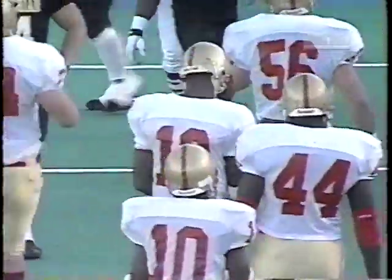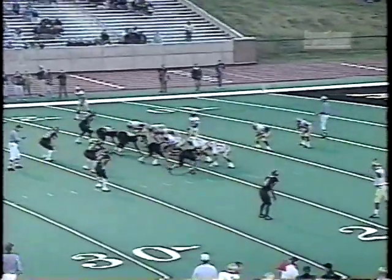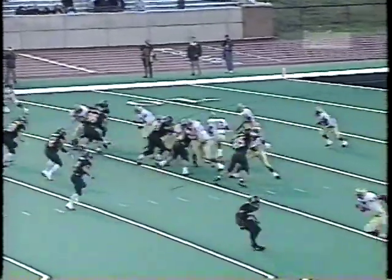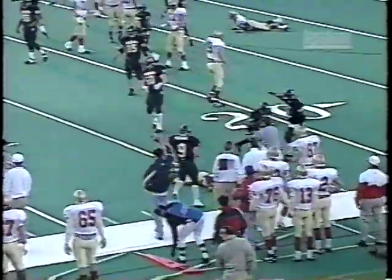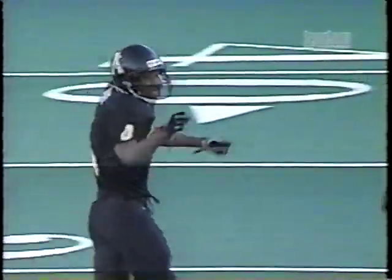So we'll see how VMI answers the long touchdown pass and run by Damon Scott on their second possession. Play action by the junior quarterback Lester. Lots of time, and the pass is nearly picked off. The pass was intended for Ellen, and Ken Bird broke on the ball well, knocked it away, and nearly picked it off.